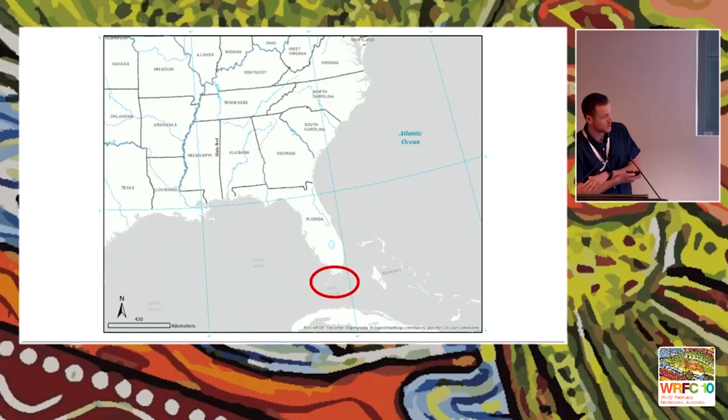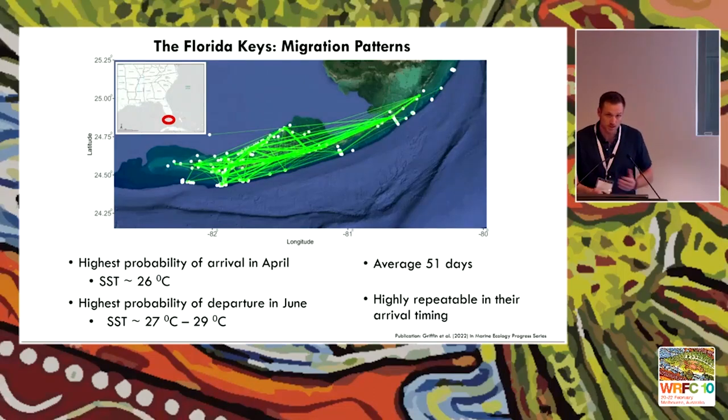So returning down to that substantial mixing location, the Florida Keys, that very tropical water, we wanted to take a closer look because it's obviously very important for the population. We can drill into exactly when they're arriving, when they're departing. We had a lot of these acoustic receiver arrays where we're monitoring their movements and the white dots. The thicker green lines are those sort of what we can think of migration corridors, those highways. That's where a lot of angling pressure is. These fish are staying around 50 days. And so there's a lot of intensive fishing happening here in those 50 days.